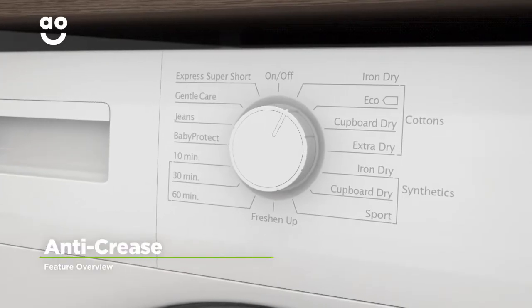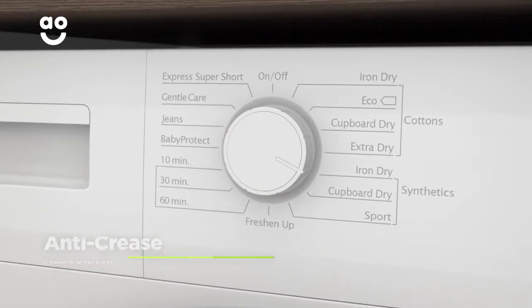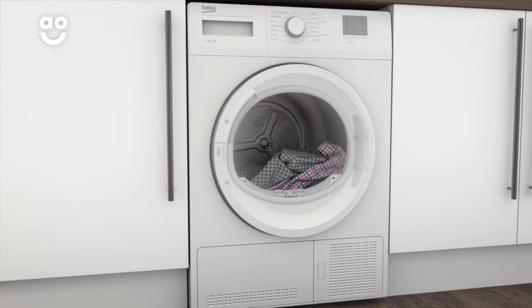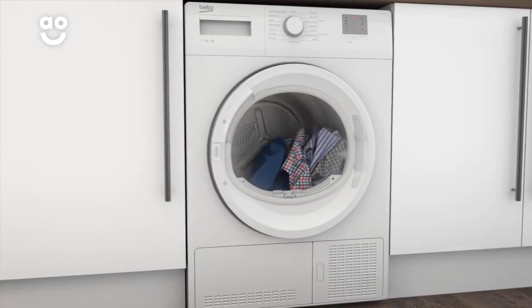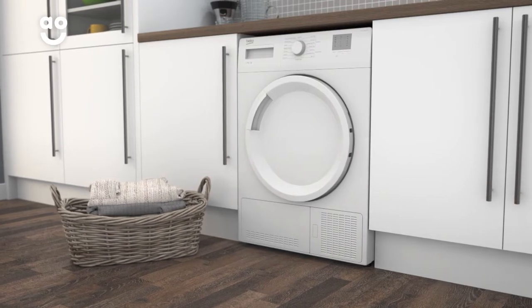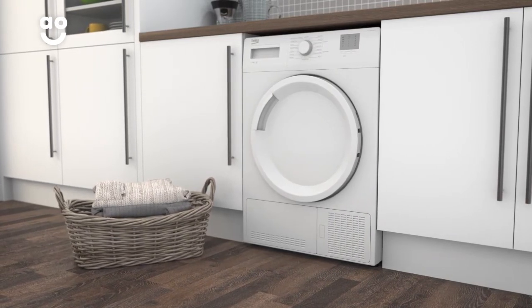Beko's clever anti-crease feature helps to reduce deep wrinkles forming in your clothes. When the drying cycle is finished, the drum will automatically switch to a gentle tumble that untangles laundry and prevents creasing. So your clothes will be ready to put away and you'll spend less time behind the ironing board.